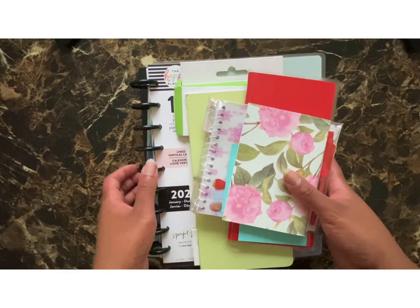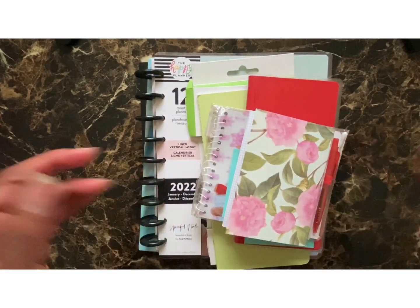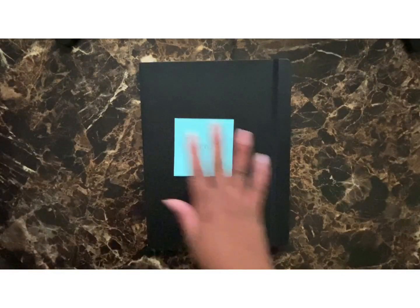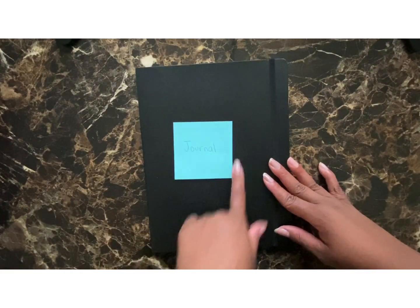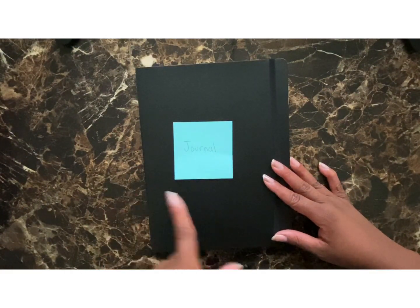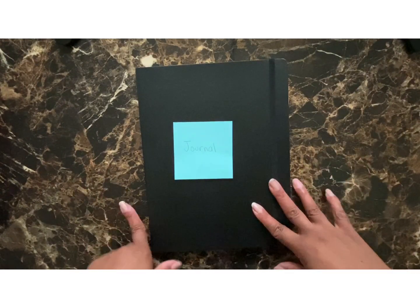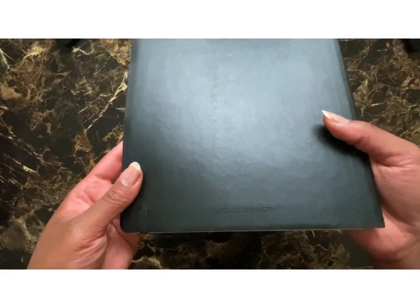I'm happy because some of these things are not as bulky as what I tried to do at the beginning of this year. So I'm gonna start with the first one, and that's my journal. And I kind of labeled everything because over the last week, I've been trying to really decide how I want to use everything. So this is my Moleskine.